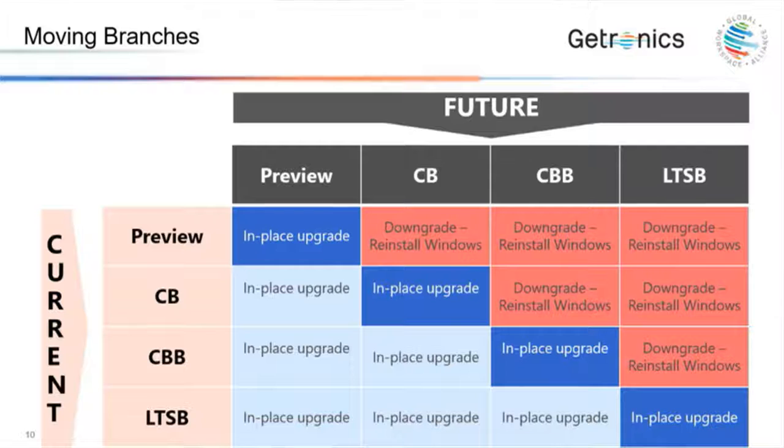Okay, also a question we often get: what if you want to go from LTSB to CBB or the other way around? This is actually what this slide is explaining. It's very simple, long story short: if you're on LTSB and you want to go to a faster branch, you can just in-place upgrade your current systems. If you're on a fast branch today and you want to go to the slower branch, which is LTSB, you have to reinstall your operating system.